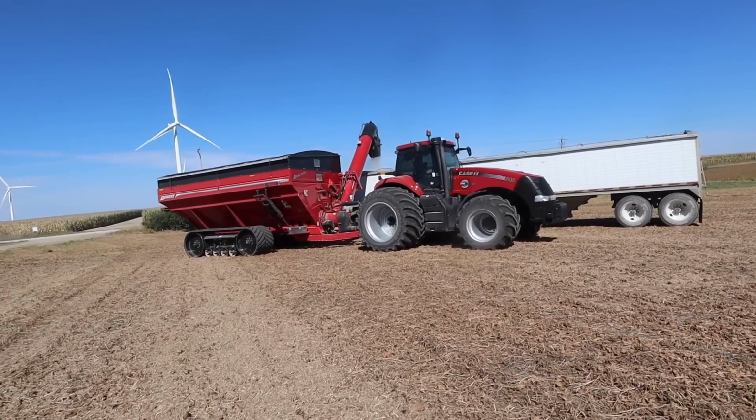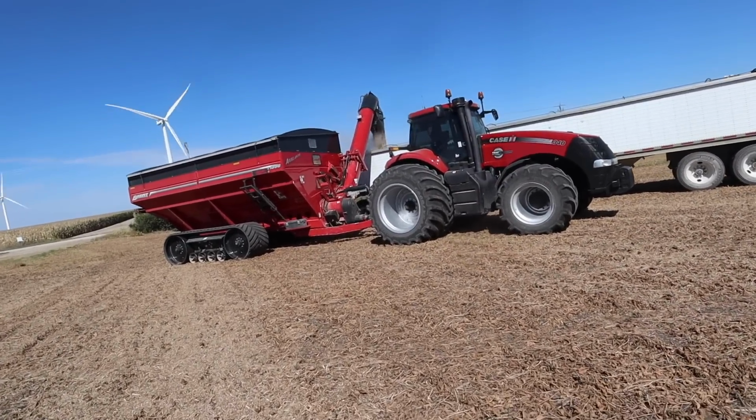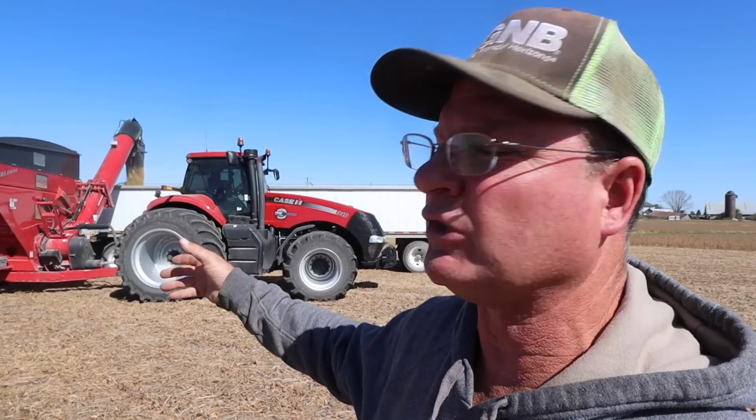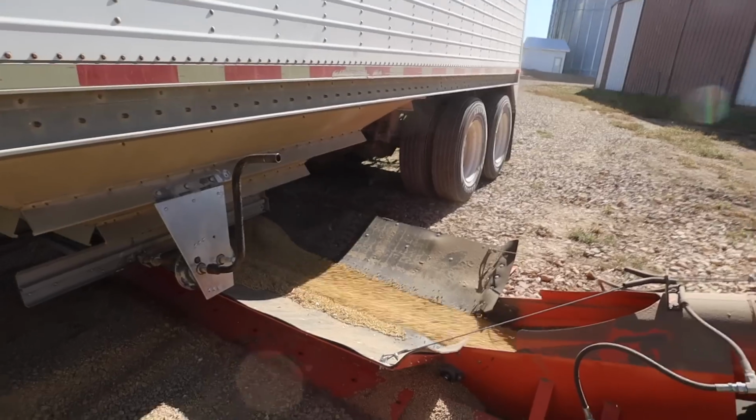Cooper pulling in to unload 46,000 pounds, so he's quite low yet. So we always kind of have the carts close to the semis. No use traveling all the way across the field full. Go ahead and dump it, lighten your load up.